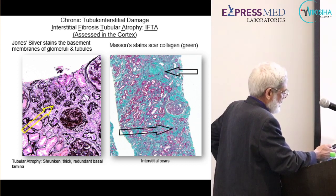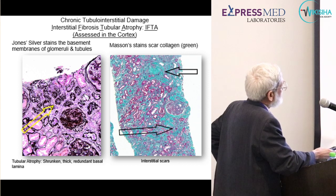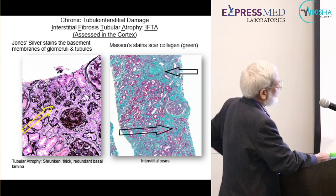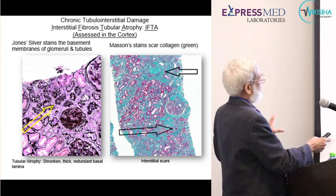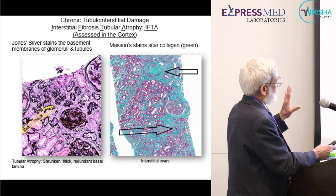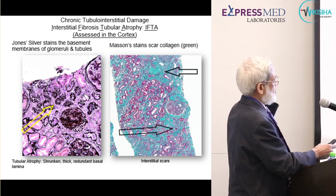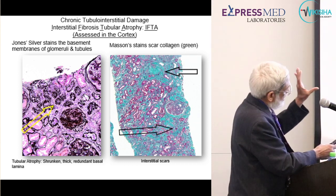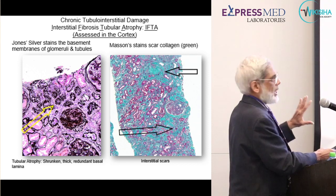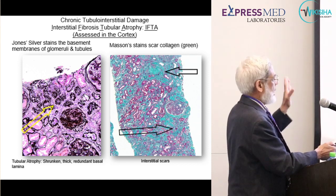Most of the time, this is matched: tubular atrophy matches the degree of interstitial scarring. That usually means glomerular disease. If the tubular atrophy and interstitial scarring is out of proportion, too much compared to the number of glomeruli affected by sclerosis, then it usually means a primary tubulointerstitial disease, pyelonephritis, chronic pyelonephritis.